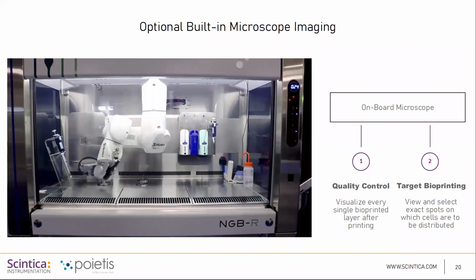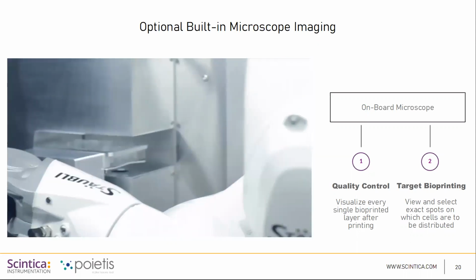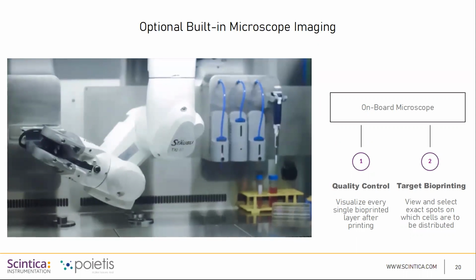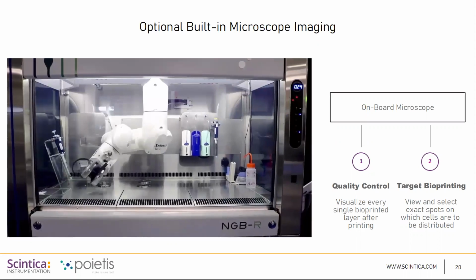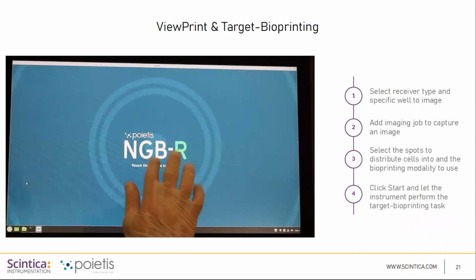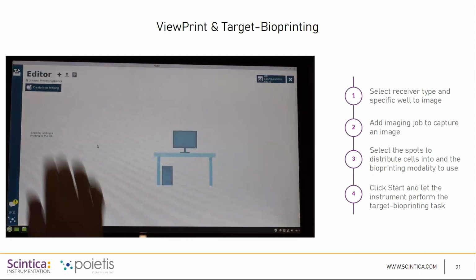That can prove very helpful. Target bioprinting, on the other hand, also called viewprint here at Poetis, is an amazing feature that would let you view the receiver and select the exact spots where cell droplets must be distributed. And that's exactly what we're going to see right now. So here's viewprint in action.